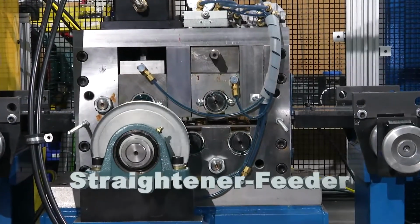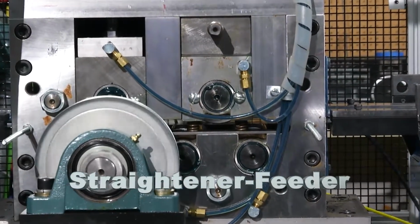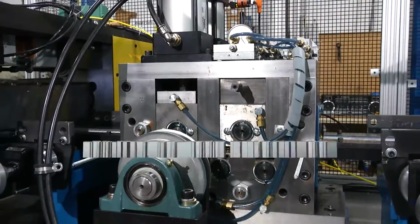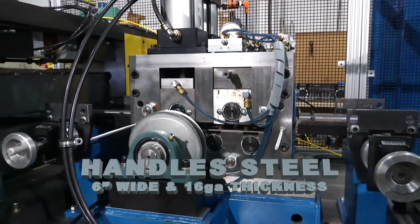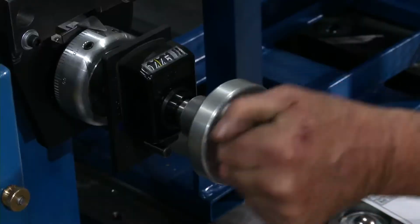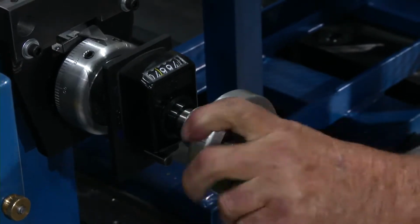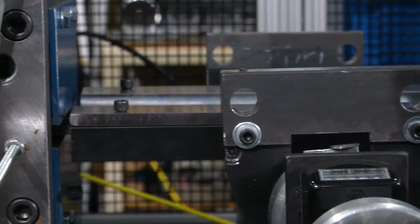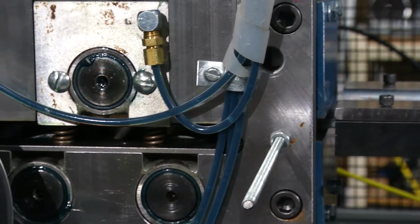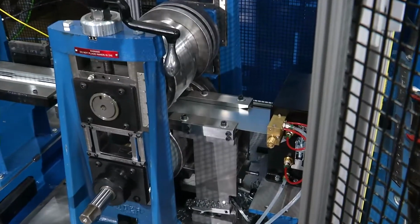The powered straightener feeder not only removes coil set, it also uses a speed matching algorithm that works with the roll former. The rugged 5-roll straightener feeder handles steel up to 6 inches wide and 16 gauge material thickness. Micrometer adjustable edge guides ensure proper alignment with the roll former to make thread up quick and easy when switching between profiles. The hardened upper rolls are individually adjusted to give you the exact roll pressure needed while keeping the rolls parallel.